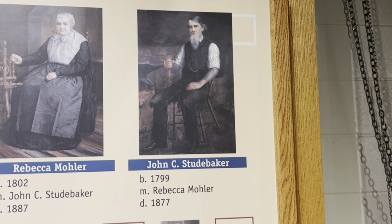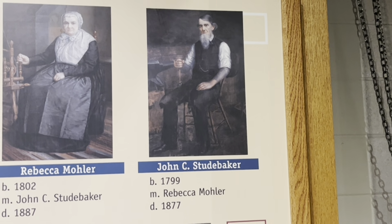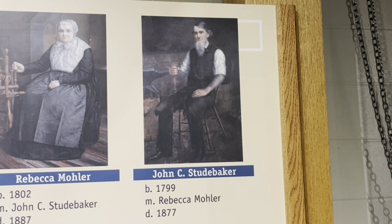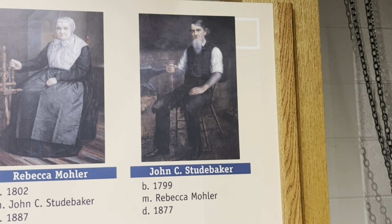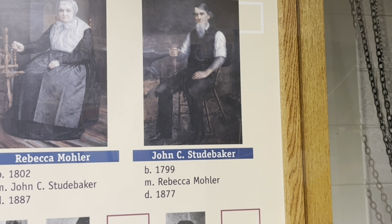The story begins with John Studebaker. He was a blacksmith born in 1799, and he eventually moved his family from Gettysburg, Pennsylvania to Ashland, Ohio, in a Conestoga wagon he built himself. The family eventually settled in South Bend, Indiana.